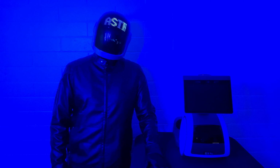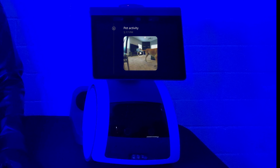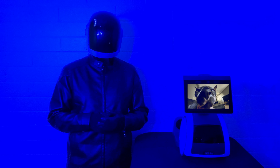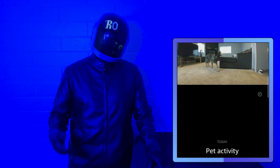While on the topic of monitoring, it also has pet detection mode. You can have it notify you when it sees your pet, and you can remote in to interact with them to a degree. Cool little feature if you're out of the house.